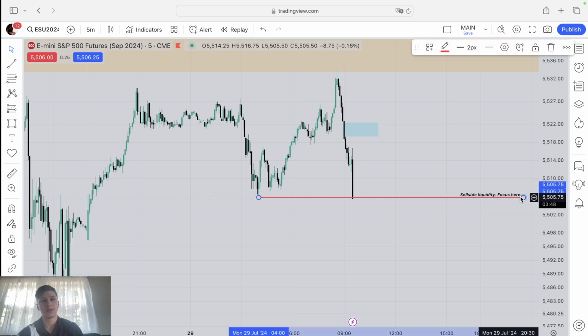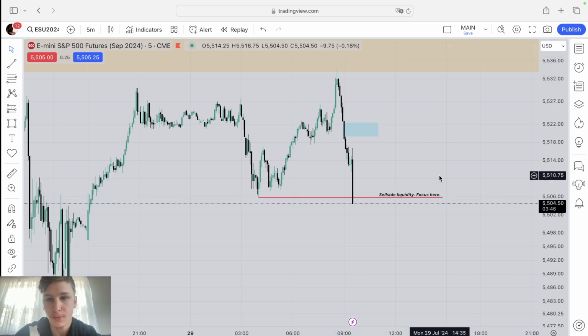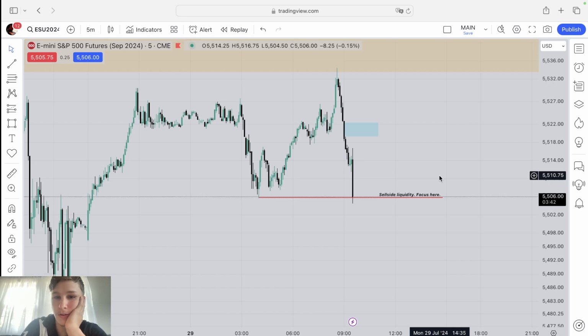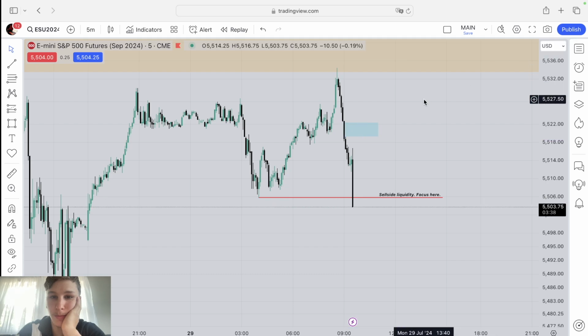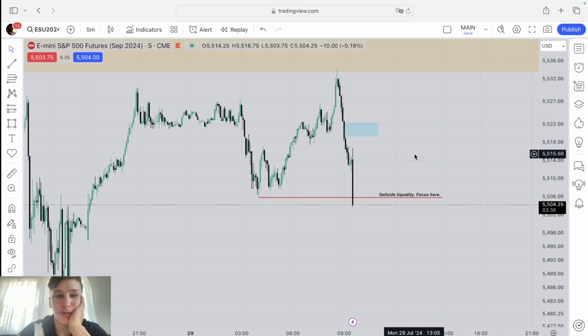Okay, and there it is, beautiful. So everything called to perfection. Obviously no entry though, but if it would have rallied up into here, I absolutely would have shorted that. But you know, you get what you get.